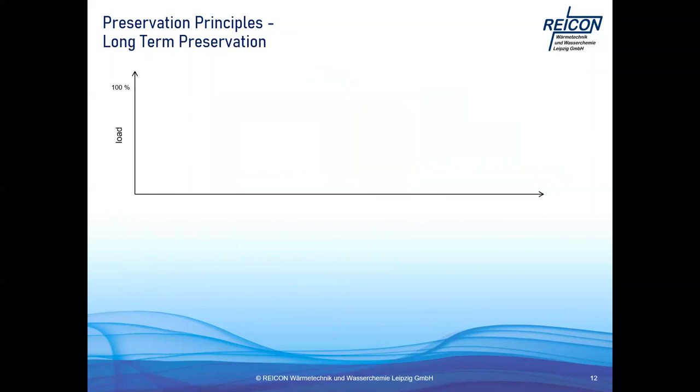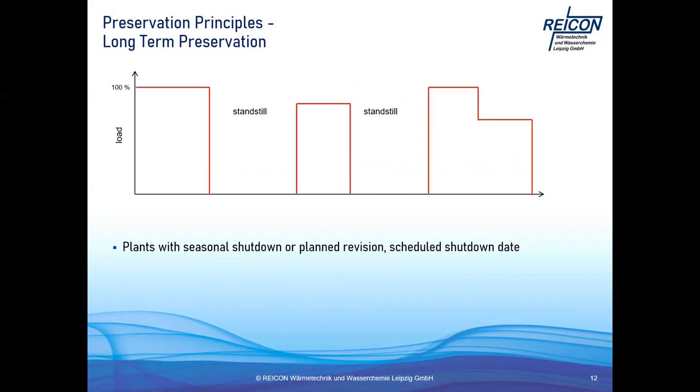The other point is for units running on a seasonal plant, which are shut down during winter time or which have a planned revision. So the scheduled shutdown is known, the date is known, and then you can go for a very short operational period with the FFA just for the preservation.